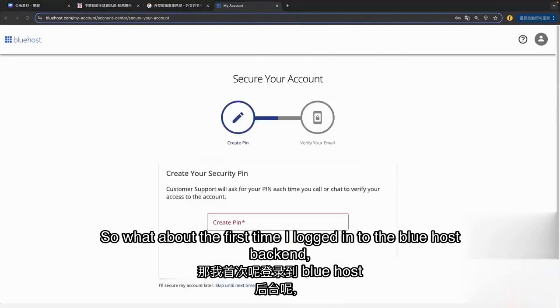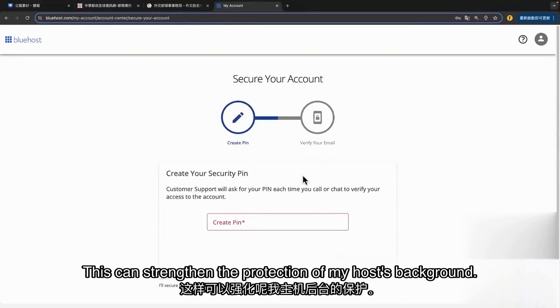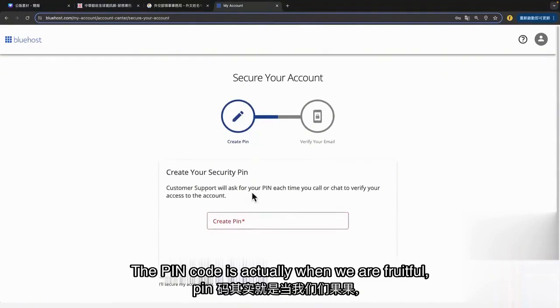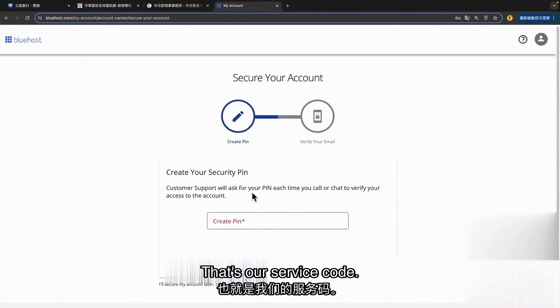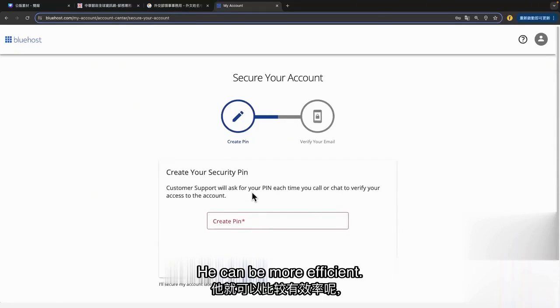The first time I log in to the Bluehost backend, it might ask me to do a security verification. This can strengthen the protection of my host's backend. There's a PIN there. The PIN code is actually important. In the future, if we need Bluehost to help us with the service, the customer service may ask for our PIN code. That's our service code. After you give them this service code, they can be more efficient in doing this for you.